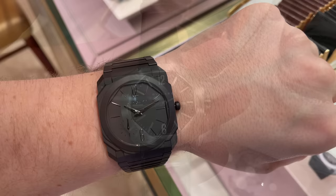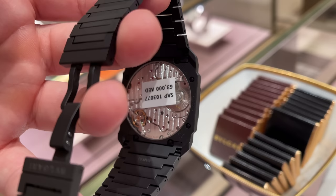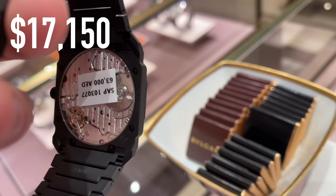My favorite over here would be the full black Octo Finissimo. Such a cool and unique piece with an incredible finishing. Just look at the movement, guys. This watch is made out of ceramic and comes at a quite heavy price tag of $17,150.